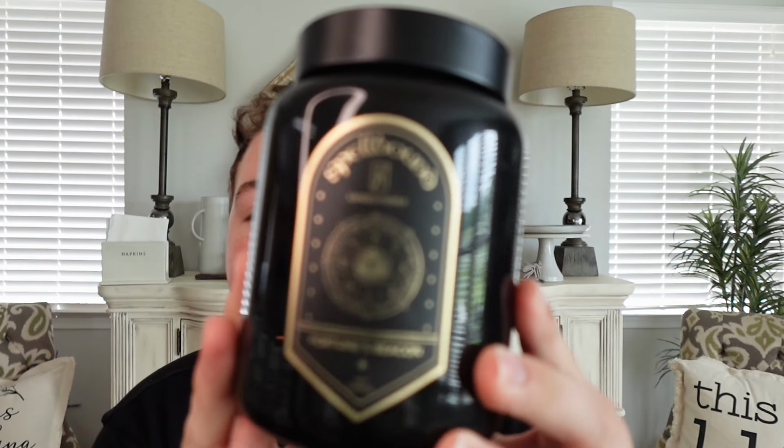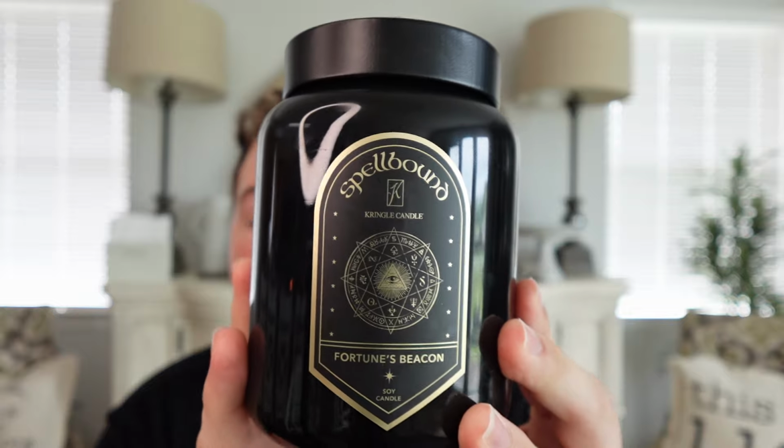Okay, let's go back to another one that I like. Let's do Fortune's Beacon. Okay, so this has the Illuminati sign on it, which is very interesting. I think that this is like the money wish or spell. The chant on this one says, wealth and fortune come to me, abundance flow, prosperity be free, success and joy in every part, fortune's beacon I now impart. So this is like the money spell. And this one has aventurine, I think that's how you pronounce it.